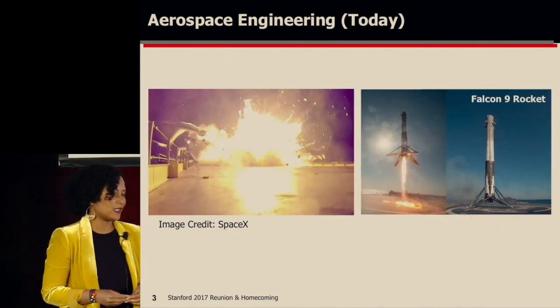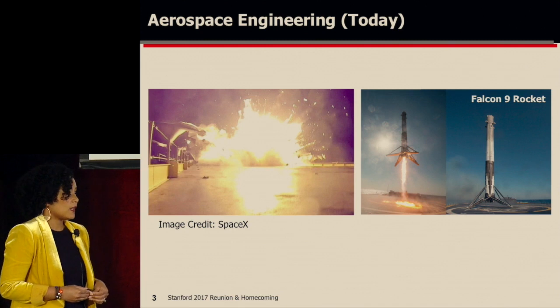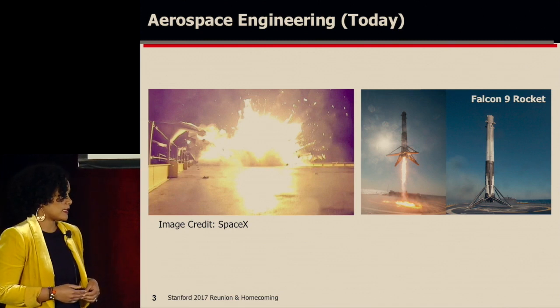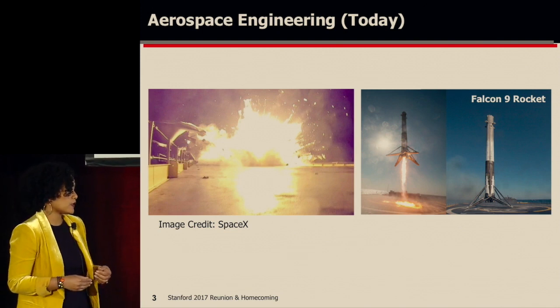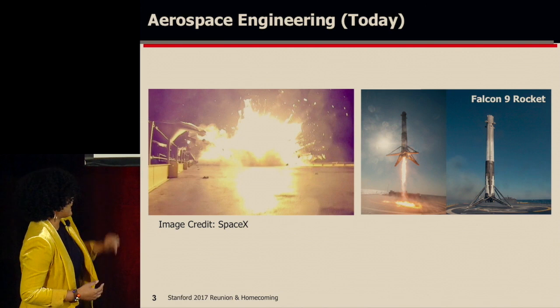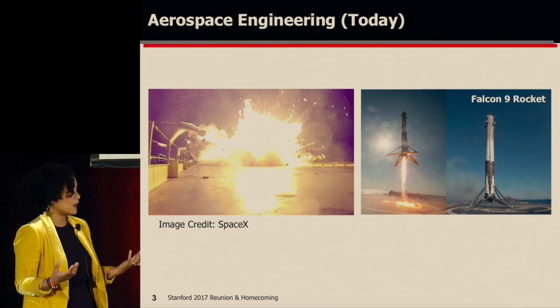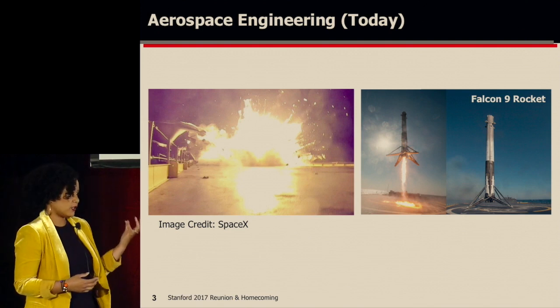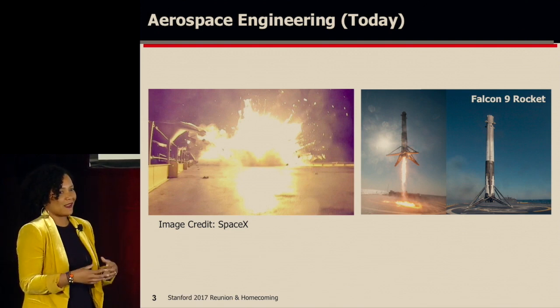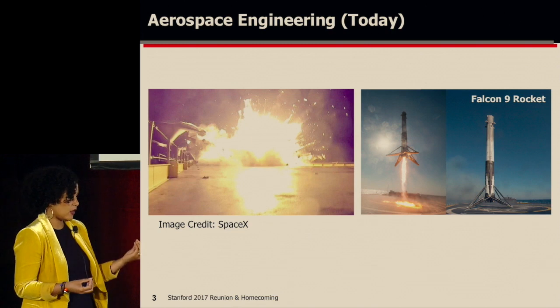So today, Elon Musk and Gwynne Shotwell are working together with their engineers at SpaceX to try to get to Mars. Gwynne Shotwell was here on Wednesday talking about their work with the Falcon 9 rocket and also their experience with many, many failed rocket landings. This image on the left-hand side here is showing their experimentation that didn't work out. But what was mentioned in her talk is that it actually hit the target. Although millions of dollars, unfortunately, were lost in this experiment, they were able to launch and hit the target.